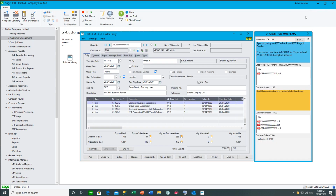I have some customer notes to remind me to send the order confirmation to both Sage teams. Now, some of our distributors have different processes. Some of them can be automated using Sage 300 functionality. Others are a little bit harder, and in some cases, when the volume isn't that great, a note is sufficient to remind all users what to do rather than a full-blown automation.